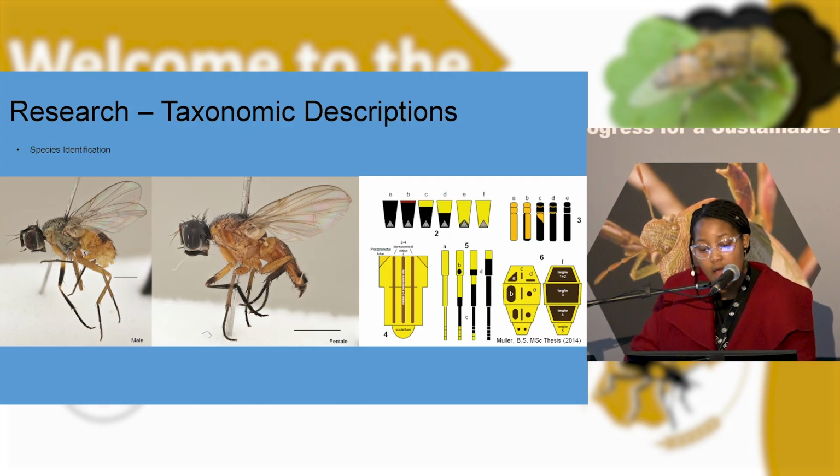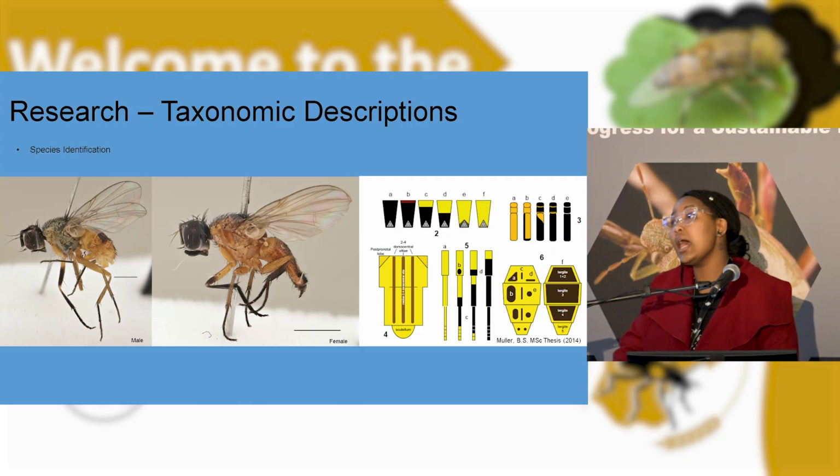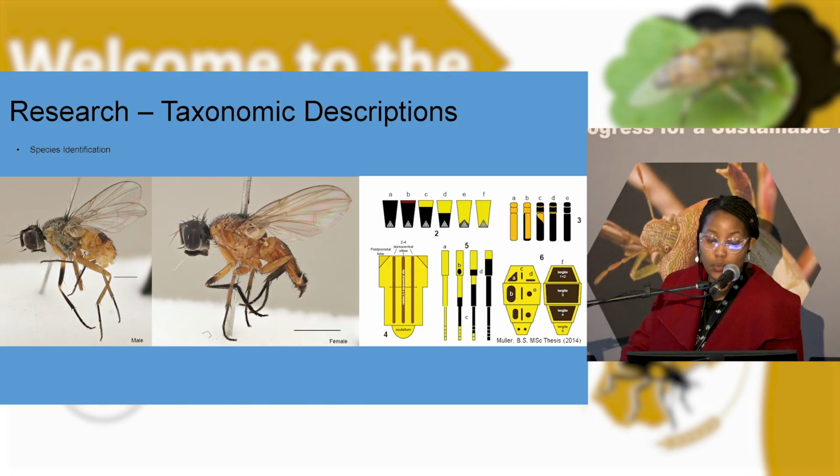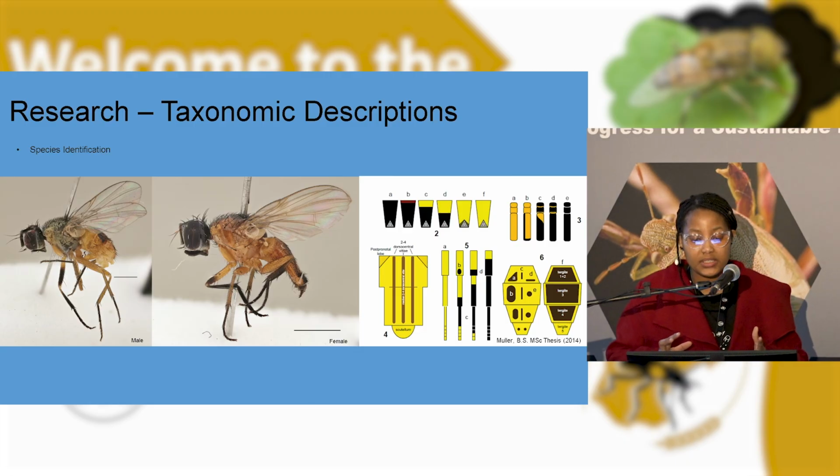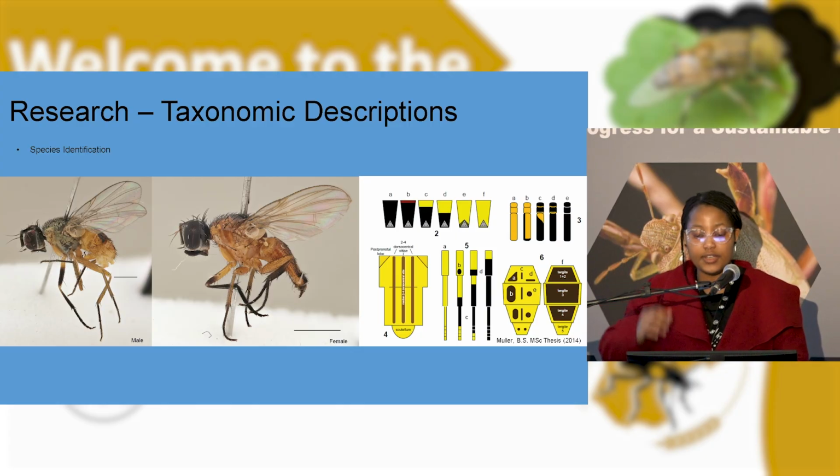Thanks to Muller for this diagram. It helps a lot when we have to identify the species. This is to show how we describe the coloration in the species. So for example, in figure 2, we're having the frontal vitta.